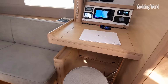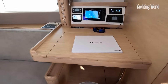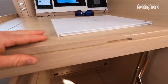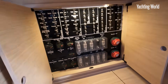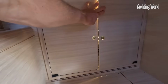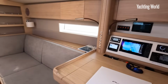Something I quite like really is this nav station, which for a 50-footer is fairly compact, but it works well as a sort of office cum work area. So this stool swings out, and then you've got your normal chart table, electronics and stuff, but underneath, really nice to have access to all the fuel. Look at that, lit up as I open up the doors as well, to the breakers and the fuses. Very neatly done. And as I may have mentioned, Arcona do everything in-house. Everything bar the stainless steel work, I think, but all of the woodwork and the Corian and that sort of thing, all done by the yard.